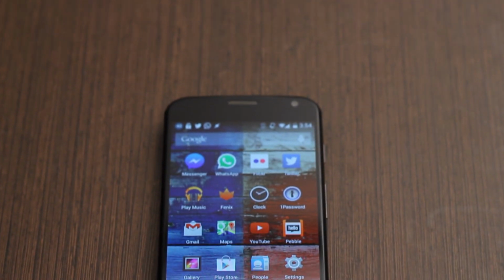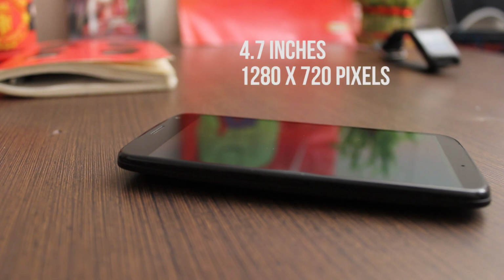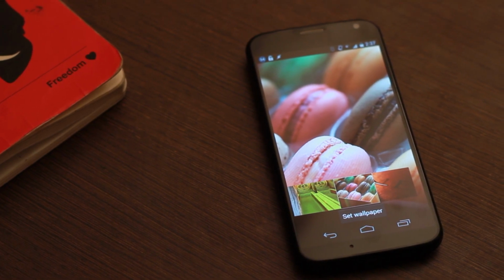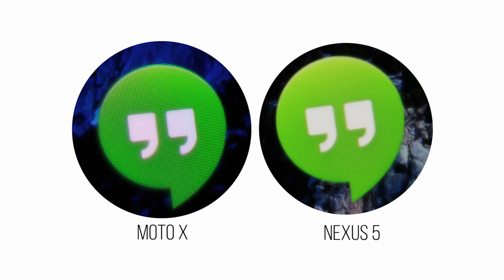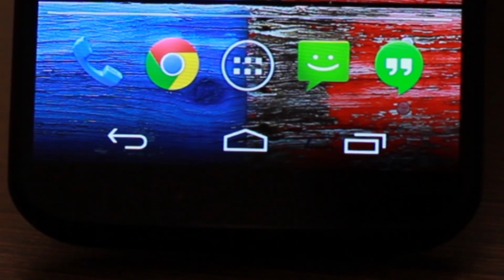The Moto X was launched in August last year. It has a compact form factor due to a 4.7-inch 720p display that fits edge to edge. It is an AMOLED type display, so the colors are vibrant and the contrast is pleasing. The only place where the Nexus 5 beats the Moto X is sheerly in the number of pixels. But having said that, a 312 ppi pixel density is not so bad.